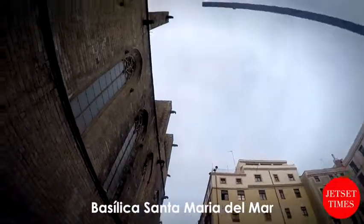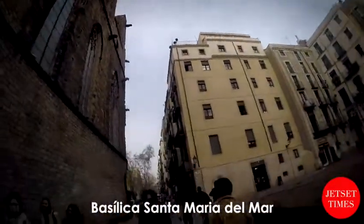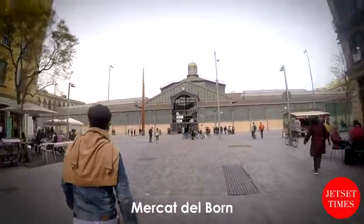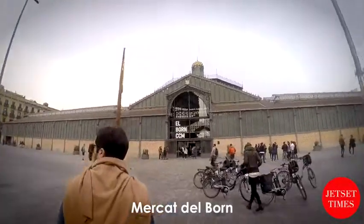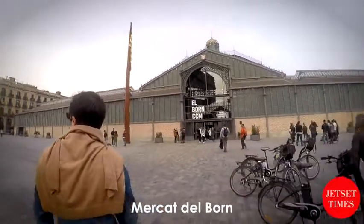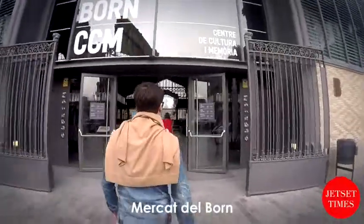Past the Basilica, you will reach Paseo del Born, which has so many great places to eat or have a drink. At the end of the Paseo, you will find El Mercat del Born, which, as the name indicates, used to be a market, but nowadays it's a culture center. Here again, what's inside will have to be unveiled if you come visit the city.